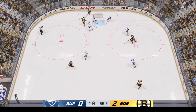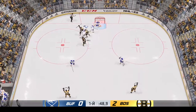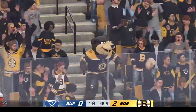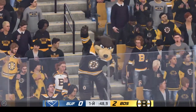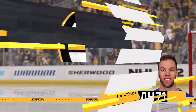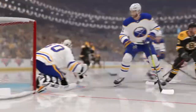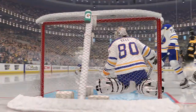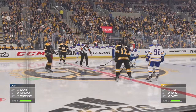Smith's working it around in the corner. From point blank! Whoa! Scores! All over the rebound and tucks it in for the goal. The rebound snapped away. What a nice shot. But the goalie's got to do a better job cleaning up that rebound. You can't leave it right there.